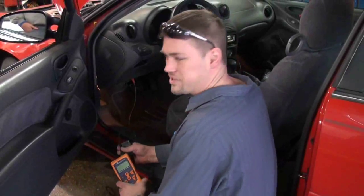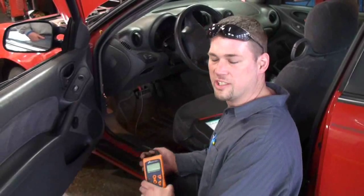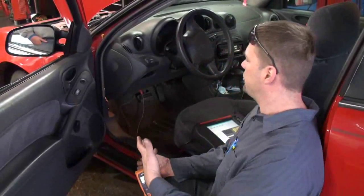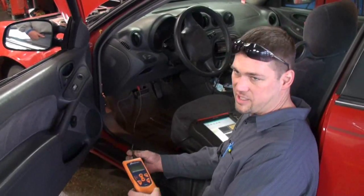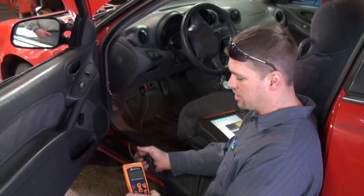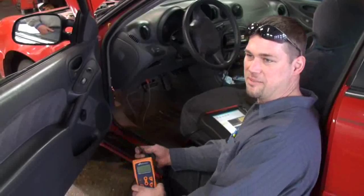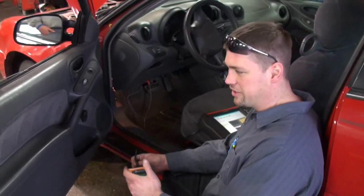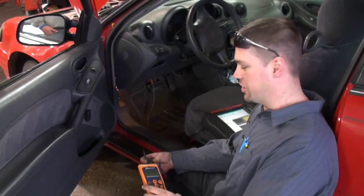Alright, so the first thing you want to do when a vehicle comes in running rough, misfiring, chugging, having issues, if the service engine light is on, we want to scan it and find out what codes are in there. If it's not on, we still want to scan it because it could give us some valuable information as to where to go. The codes that we pull out of here don't necessarily fix the vehicle. They may not even help you get to the point you need to go to fix the vehicle. It's just a starting point to kind of give us a direction as to where to go.